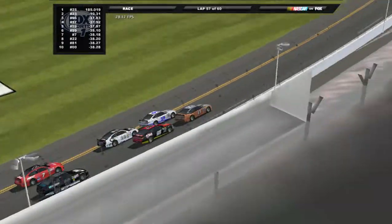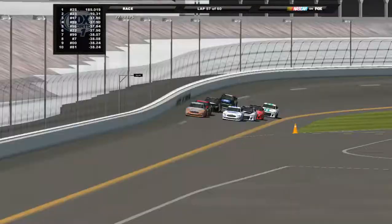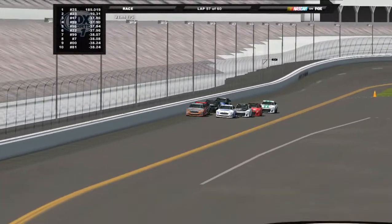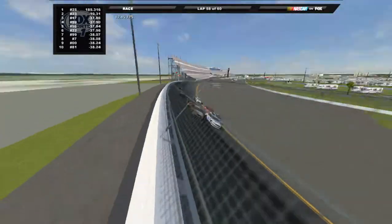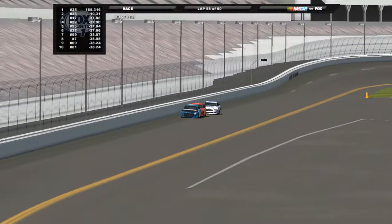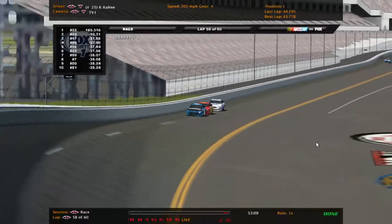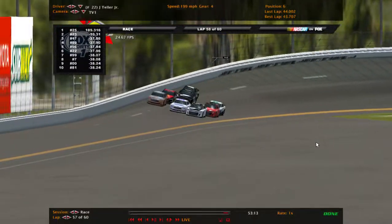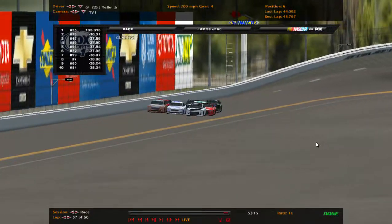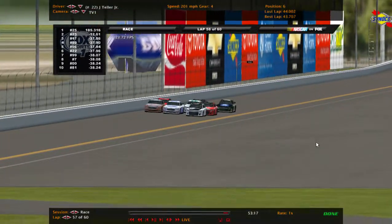That isn't the leader again. Just in case you were wondering, those of you watching on the video, that isn't the leader. The leader just crossed the line a second ago. This is the leader, Kasey Kahne. This is for third position. 3 to go. 22 just holding his own on the bottom with the 7.